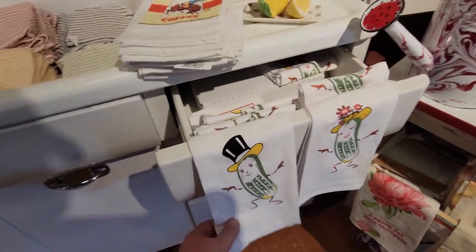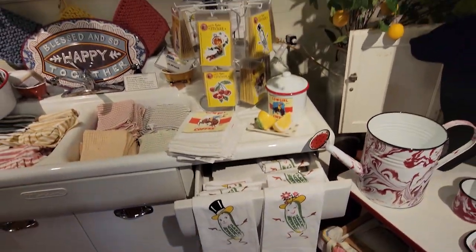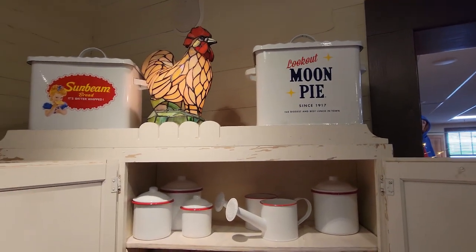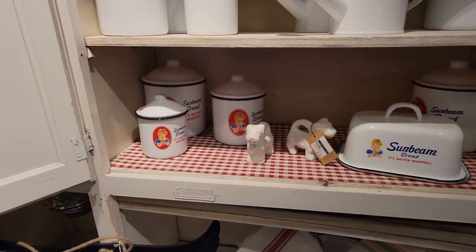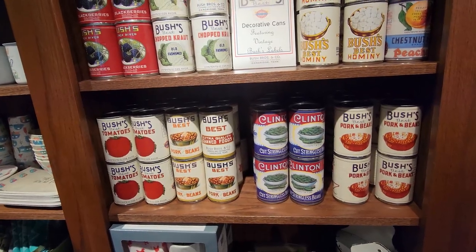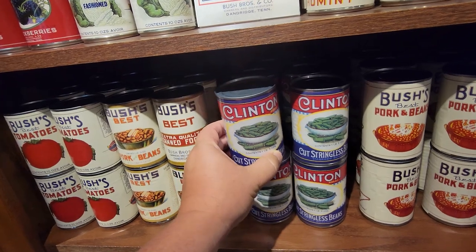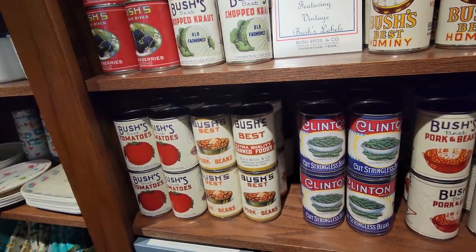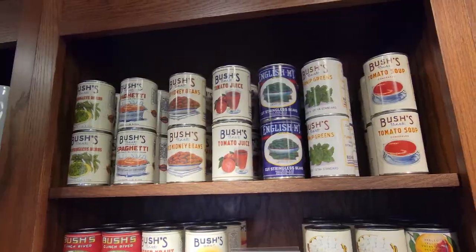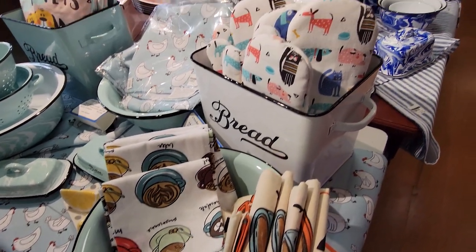Oh, look at these pickles. They're dancing. You got the Mr. and Mrs. And who didn't grow up with some beam bread? Oh, they got moon pies, too. The chicken lamp. Yeah, a whole set of them in here. Decently priced. It's batter whipped. I think these are new. They're decorative cans. Of course, Clinton was a brand of Bush at one time. So you can put these maybe on those glass shelves and just do a little decorating around the house. And you got to get yourself a plush Duke.